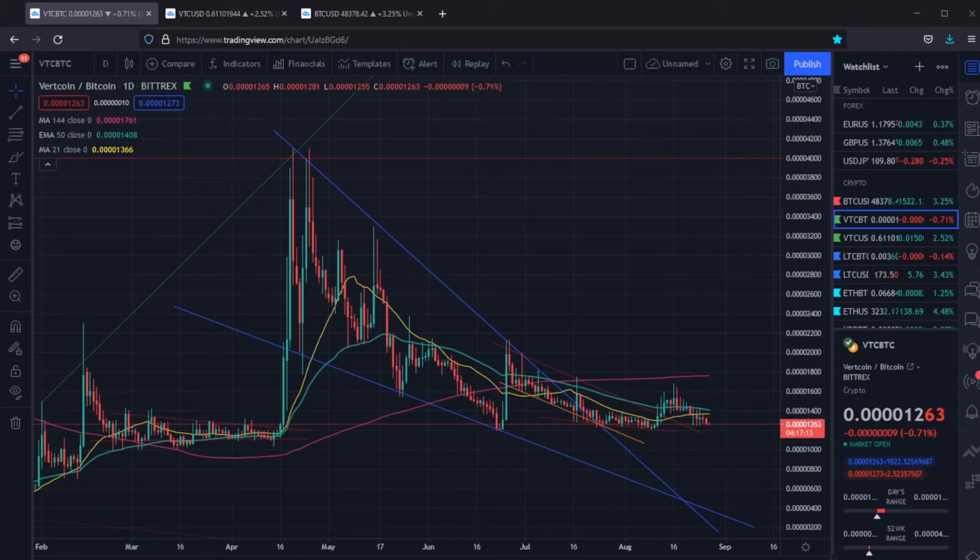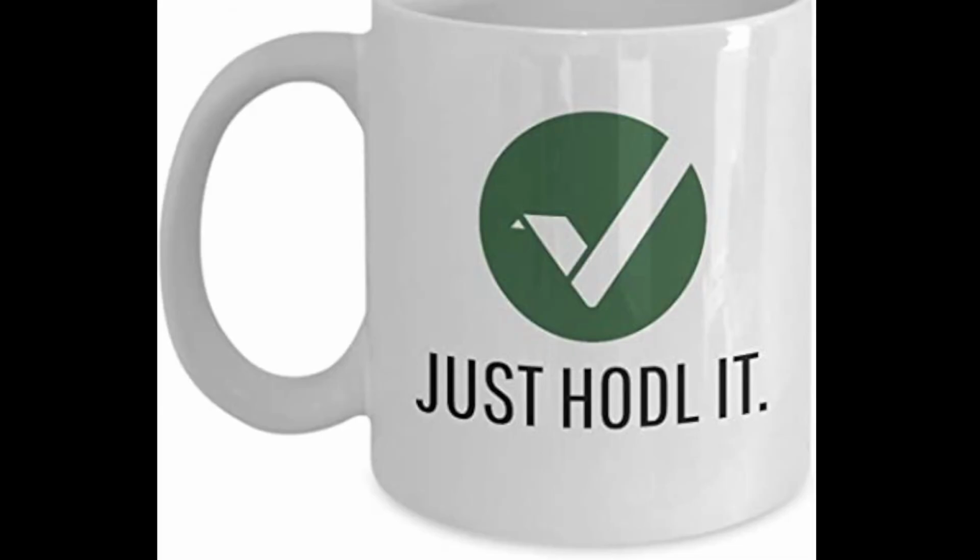So absolutely, Vertcoin could be 10, 11, 20, even more dollars. I'm starting to see people calling for $30 Vertcoin. Absolutely. Easy. But if that's going to happen, ladies and gentlemen, we've got to stop selling. Hodl the VTC. Just hodl it.